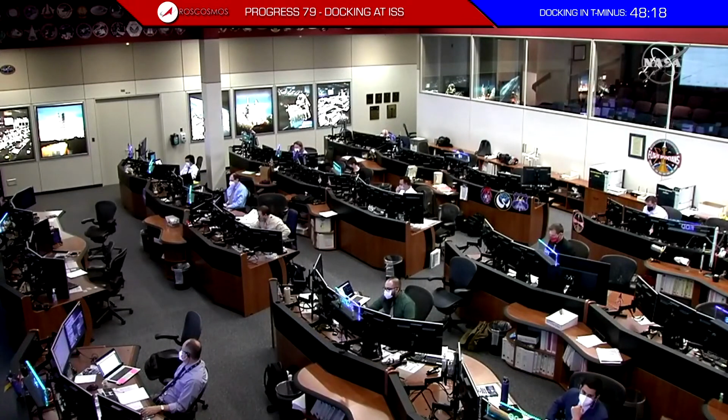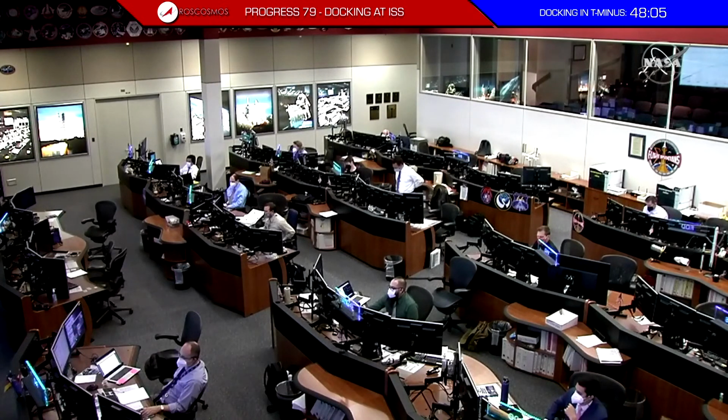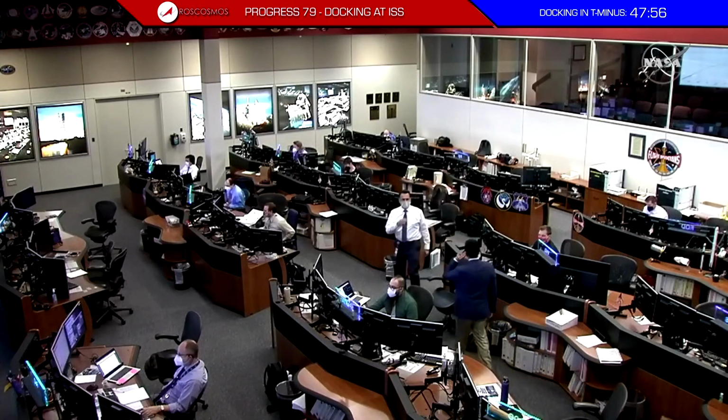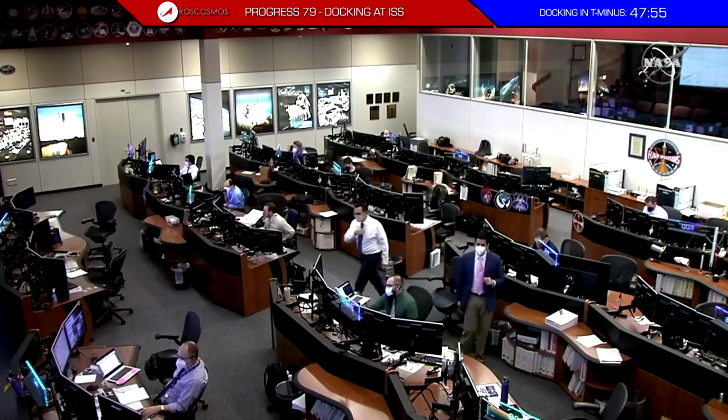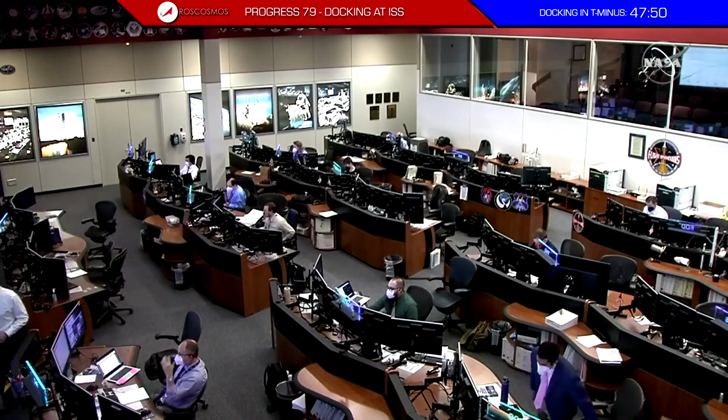Good evening from Mission Control Houston and the International Space Station Flight Control Room on this Friday night, where flight controllers here belonging to the Orbit 3 team are monitoring their consoles with an unpiloted ISS Progress 79 cargo craft, the Russian resupply vehicle, in the home stretch of a two-day journey to deliver almost 3 tons of food, fuel, and supplies to the Expedition 66 crew on board the orbital laboratory.